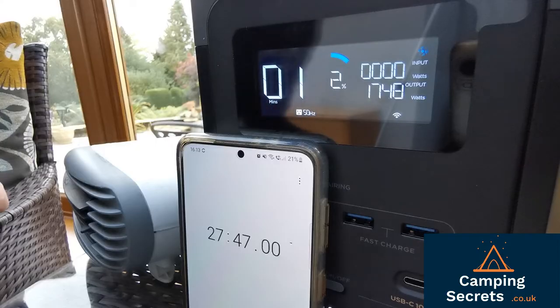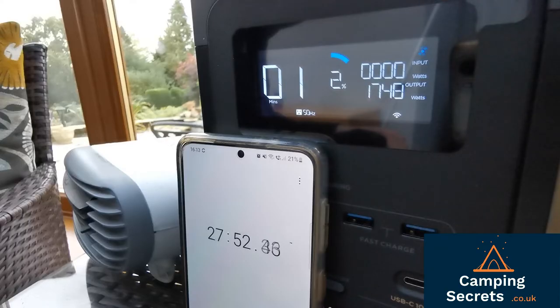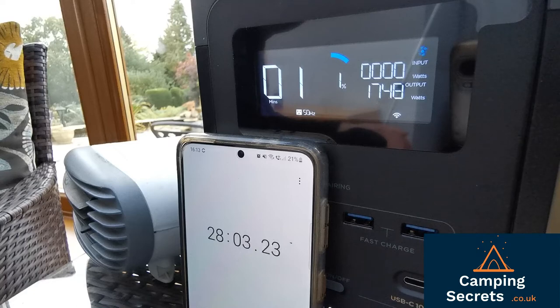Okay, we're coming up to the end now of the discharge test. Still got 2% left. 1%. I think it's going to get over the 28 minutes. Which is impressive, to be honest. What I've liked about this power station, the Delta 2, is that the power delivery hasn't dropped off towards the end of the life. It's delivered a constant 1,770 watts. I know it says 1,748, but it's actually higher on the power meter. We're getting close to 29 minutes here. This is great.